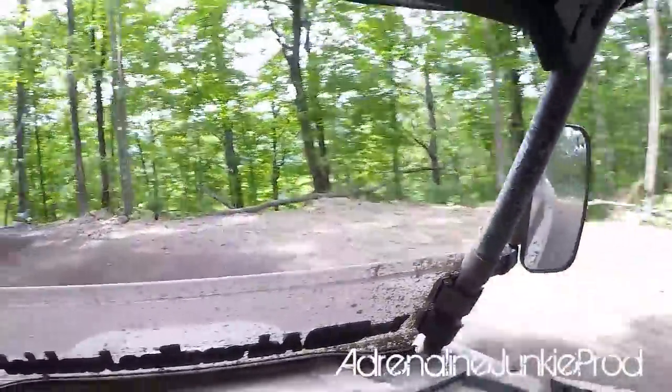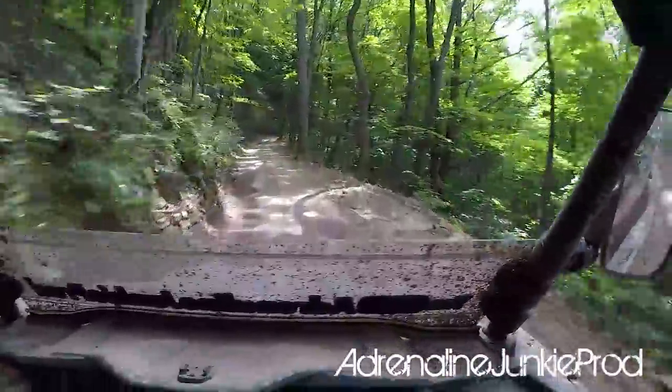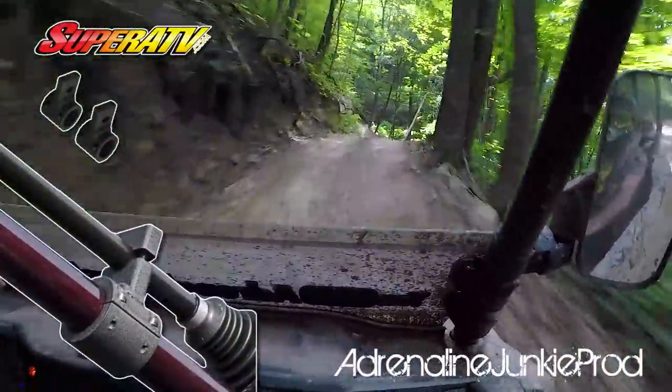That axle popping out of there could have been a lot worse if it smacked one of us in the head, or I could have just lost it completely. Luckily, that's never going to happen again, because since this happened, I've upgraded my spare axle holder to a sweet unit from Super ATV.